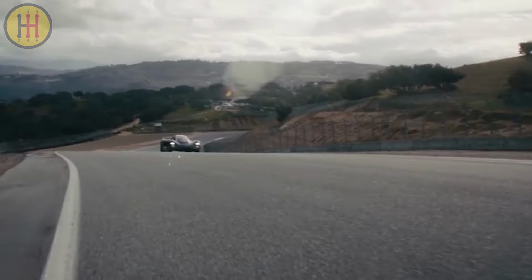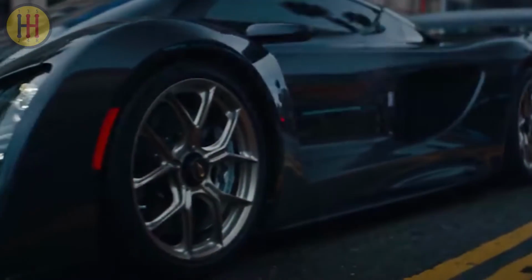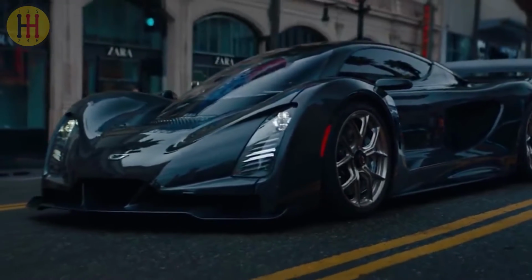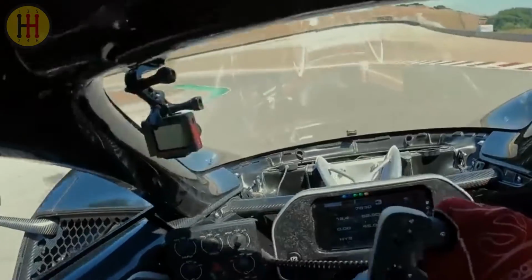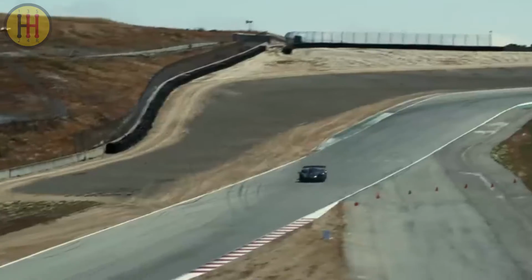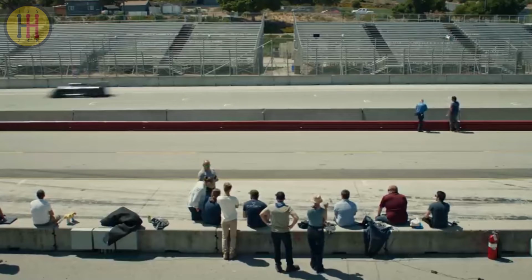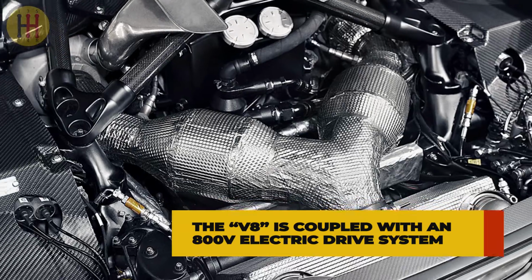Number 1. Performance. The 21C's in-house designed hybrid powertrain uses the world's most power-dense production internal combustion, or IC, engine at its heart. Czinger's mid-mounted proprietary 2.88-liter flat-plane crank twin-turbo V8 produces 950 bhp and revs to 11,000 rpm. The V8 is coupled with an 800-volt electric drive system.